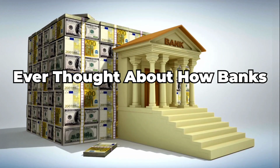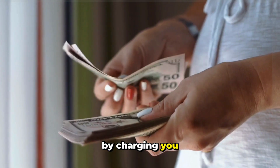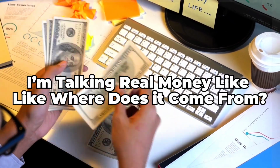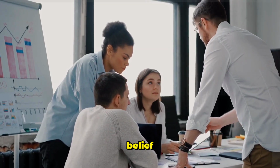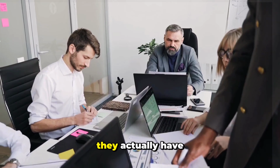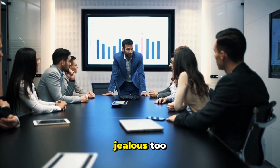Ever thought about how banks actually make money? No, I'm not talking about the boring way, by charging you ridiculous overdraft fees. I'm talking real money. Like, where does it come from? Contrary to popular belief, banks don't store your cash in a vault like some old-school treasure. They actually have a magic trick up their sleeves, one that'd make the best illusionist jealous too.